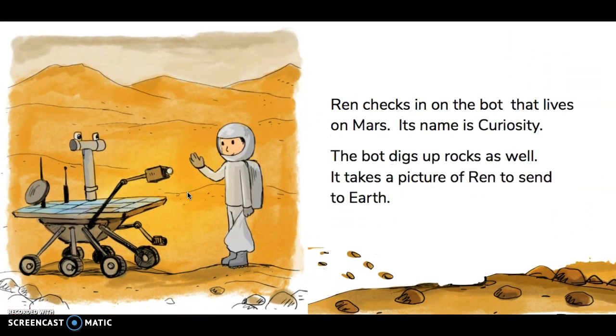Wren checks in on the bot that lives on Mars. Its name is Curiosity. The bot digs up rocks as well. It takes a picture of Wren to send to Earth.